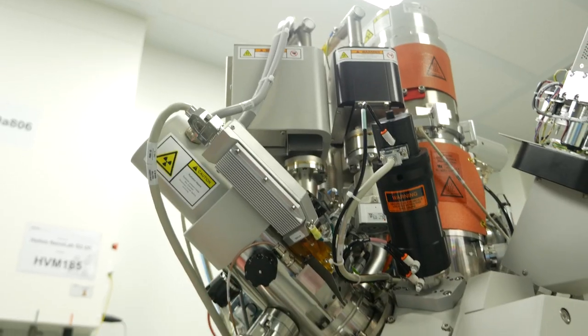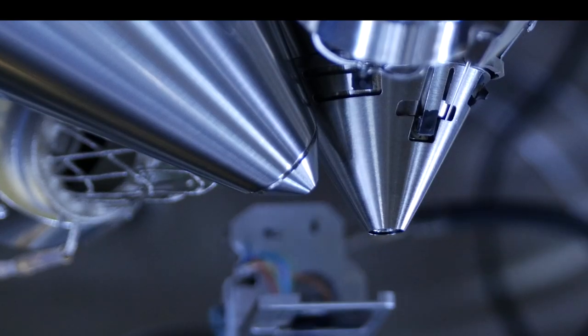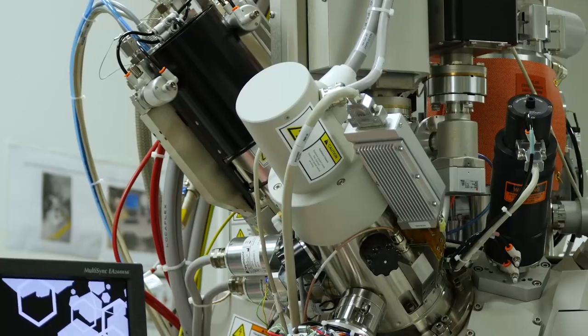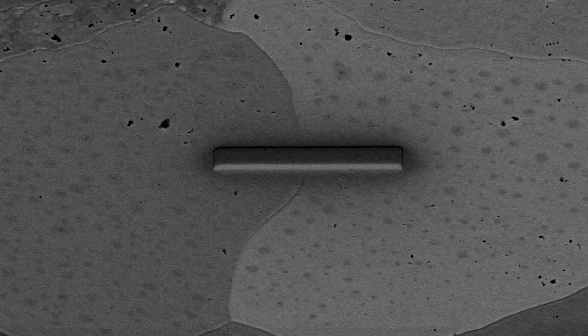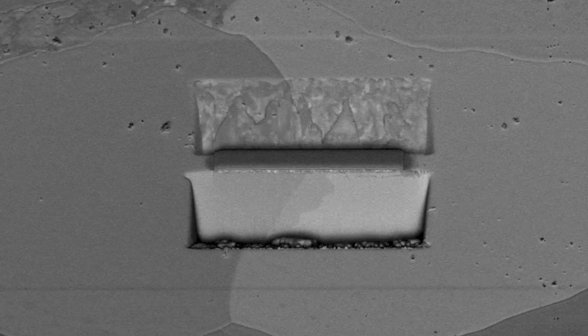This scanning microscope can be used not only for imaging samples. It is equipped with dual beams. It can even mill or sputter some samples with a focused ion beam. The ion column is almost always connected with other applications that the customer orders.